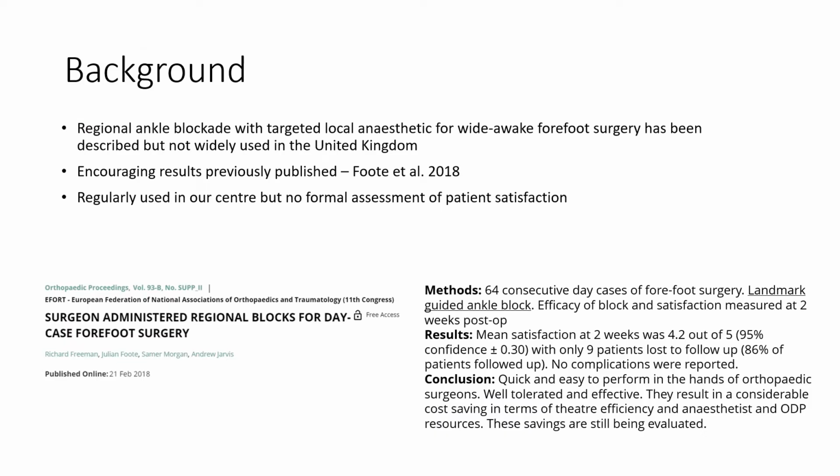The use of ankle blocks for forefoot surgery has been previously described in the literature, however is not widely used currently in the UK. This study from 2018 exemplifies positive feedback using a landmark technique. We were curious to see how our ultrasound guided established technique fared.